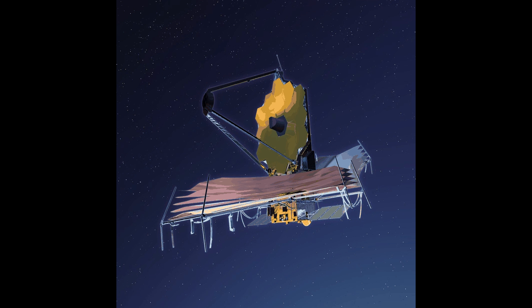Mission goals. The James Webb Space Telescope has 4 key goals. To search for light from the first stars and galaxies that formed in the universe after the Big Bang. To study galaxy formation and evolution. To understand star formation and planet formation. To study planetary systems and the origins of life.